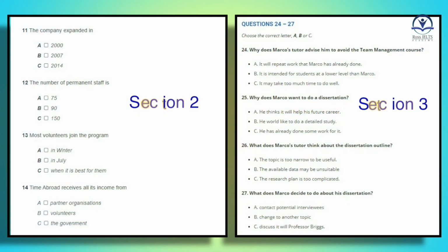Now let's talk about the third section. What is the third section in the listening skill like? As for the third section, most candidates consider it difficult and they have major problems in it and lose marks. But why is that? The thing is that, as I told you earlier, in this section you might encounter multiple choice questions. But the difference of the multiple choice questions in this section compared to the ones in the second section is that they are longer and they are more academic and harder to answer.